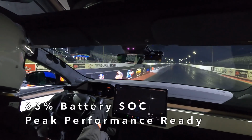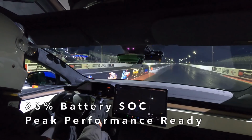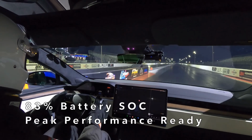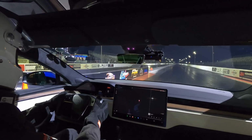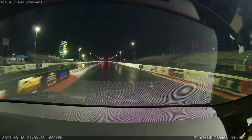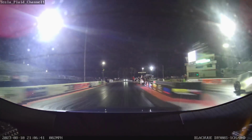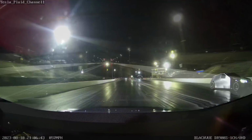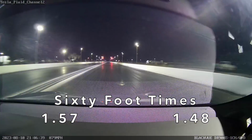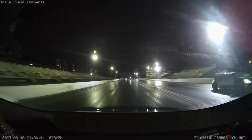All right, 83% battery state of charge, drag strip mode, peak performance ready. He's got a bulb, I've got a bulb. He's got 2, I've got 2. And he's going to give the guy a signal. Now, got him on the tree again. Now, got him on the 60 foot again. 148 to 157. He's probably going to catch me again here.